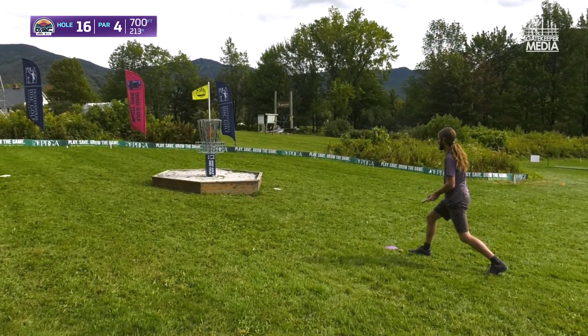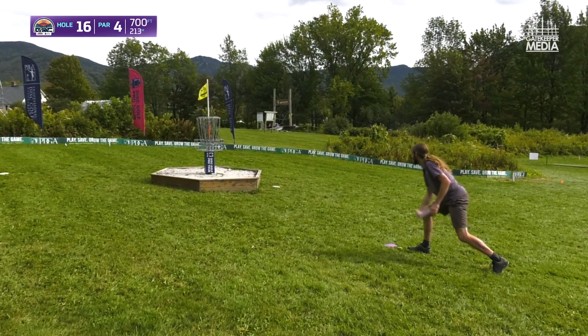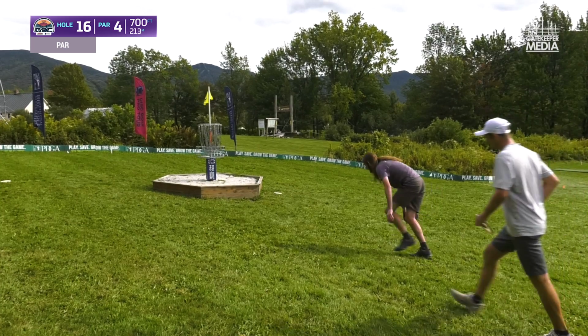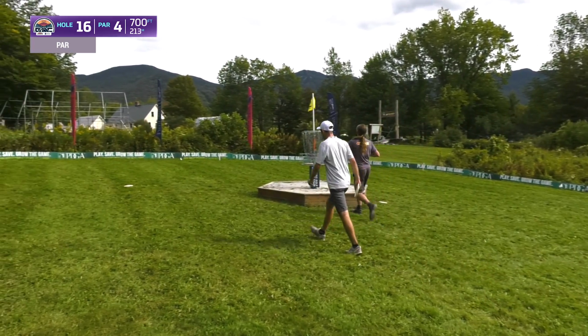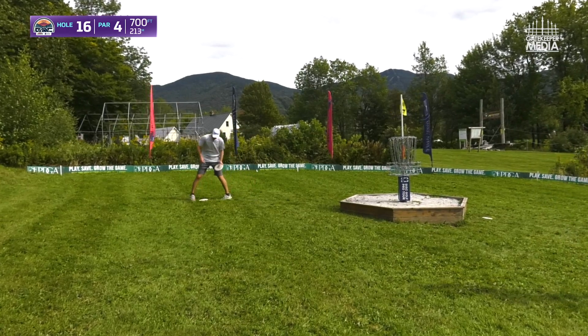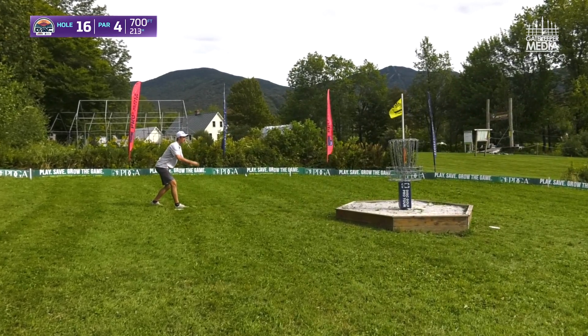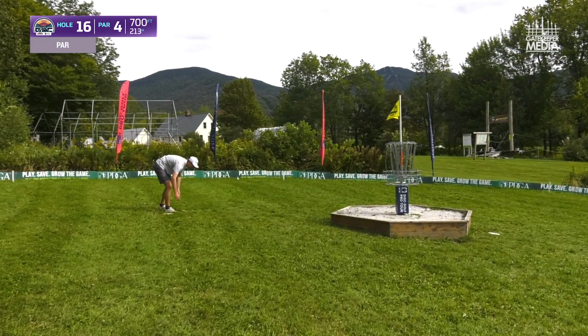Getting a little windy here, but at least it's a wind to his back. Seems to be most players' favorite wind if they're going to have it. Exactly. Another par putt there from James. And then Ricky after a beautiful rock shot, going to have an easy par save. Perfect.